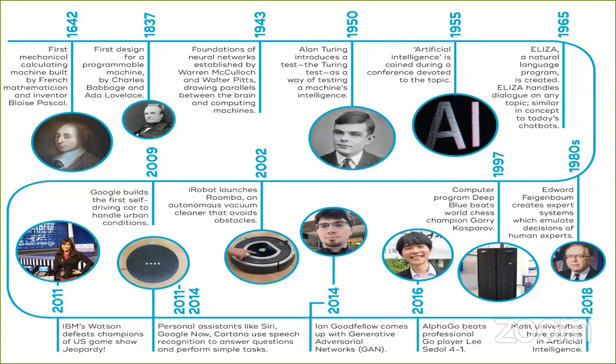So from 1950 to 1955, AI was termed and coined by Dr. McCarthy. Then a natural language program was introduced, named Eliza. Then in 2009, Google built its first driving car. Then from 2011 to 2014, then 2016, many companies like IBM introduced machines that defeated world champions. The machine was named IBM Watson. Then AlphaGo was also introduced. Such evolution came, and now you all can hear the buzz of AI.